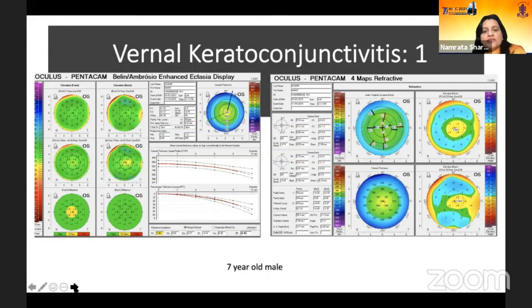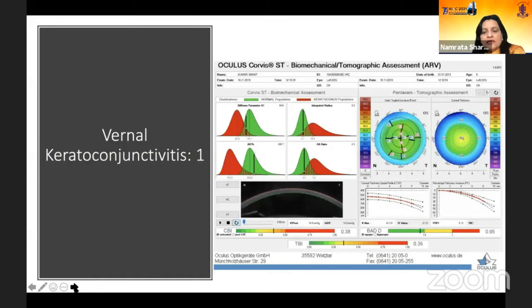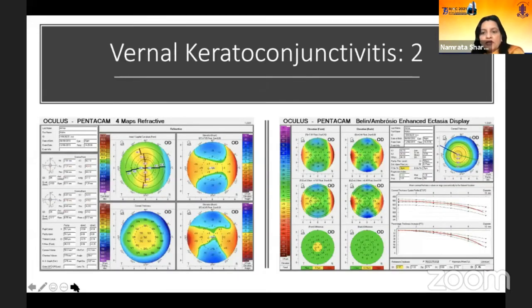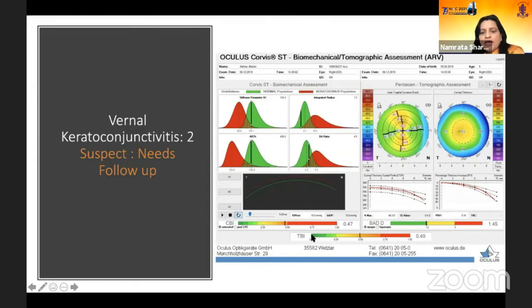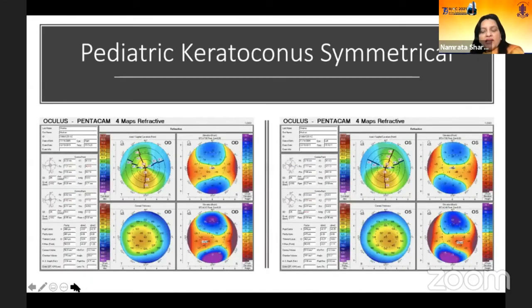Now, a patient of VKC, a 7-year-old male, and it is important to see this because this is a borderline CBI here, BAD looks normal, and a TBI which is also going into the borderline stage. And if you look at the BAD-D here, it doesn't look that bad. But if you look at the CBI and the TBI, again, it is falling in the suspect zone. So such cases are the ones where biomechanics is really going to help you, and you have to follow them up over a prolonged period of time to see whether they go into frank ectasia or not.